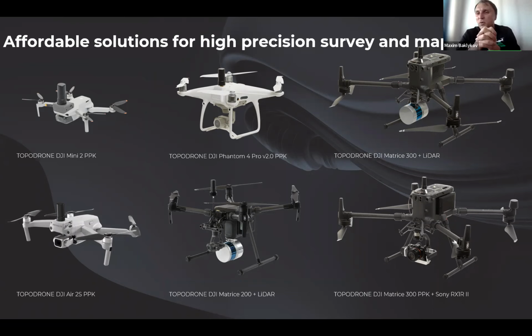And PPK equipment means that this equipment works in post-processing kinematic mode. And everybody knows about RTK. RTK is a real-time kinematic mode. And in real time, you need to provide a direct link between a base station and the drone in order to send the correction information from the base station to the drone. And if you fly in a forest area, in a mountain area, in a city area, you can lose connection between drone and base station because of a lot of reasons.